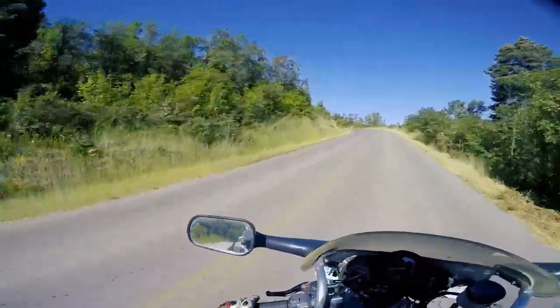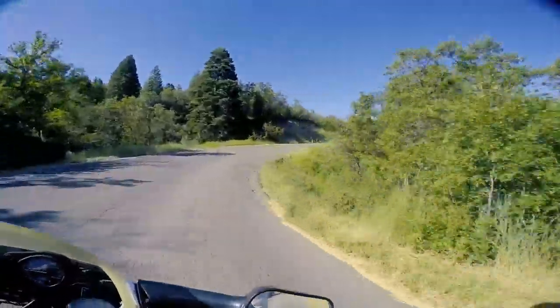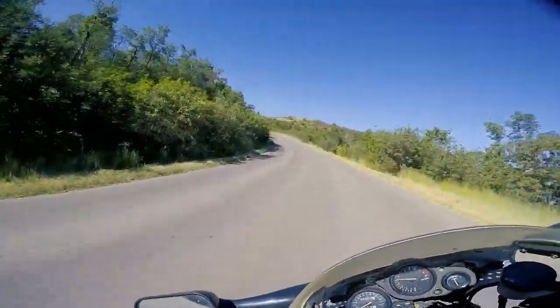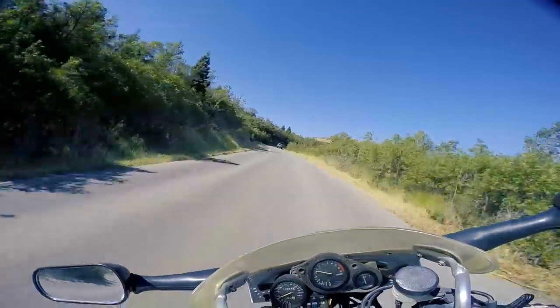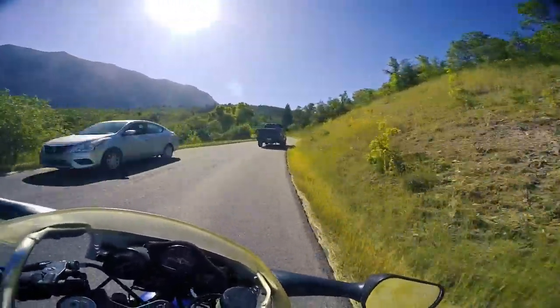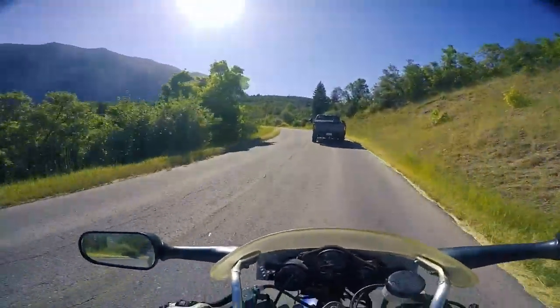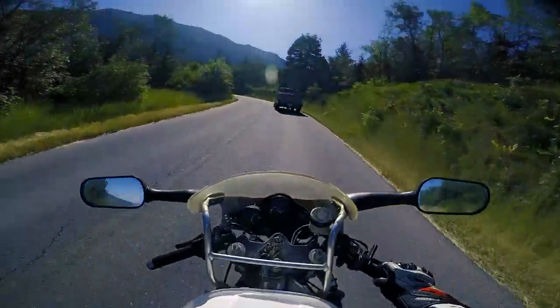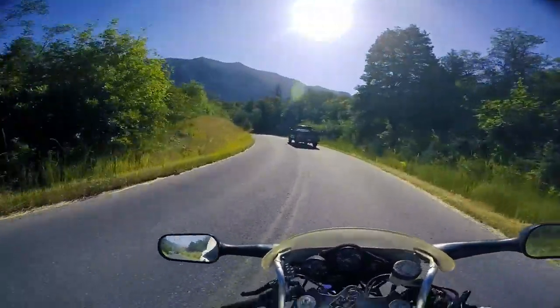So like I could see everything. Very smooth throttle. This is crazy. Oh dude, I can't get over the sound. I just can't get over it. Sounds incredible. Well, the bike feels extremely long, a lot longer than the newer bikes.